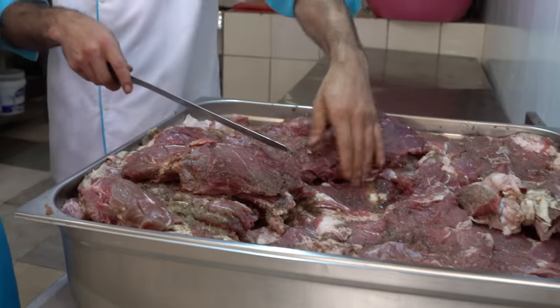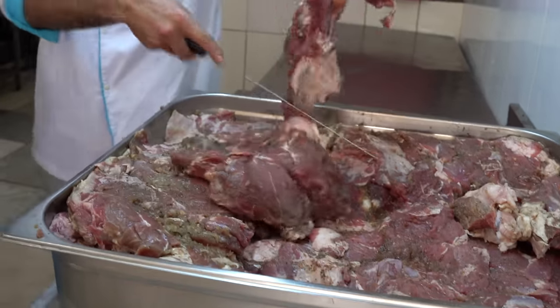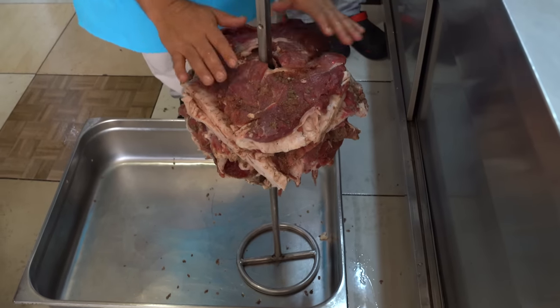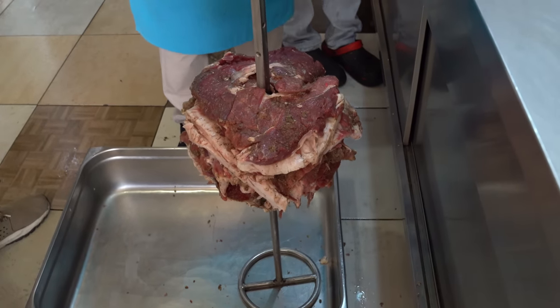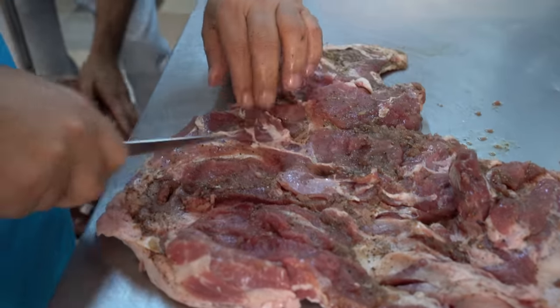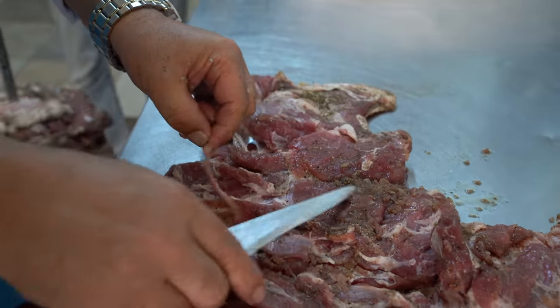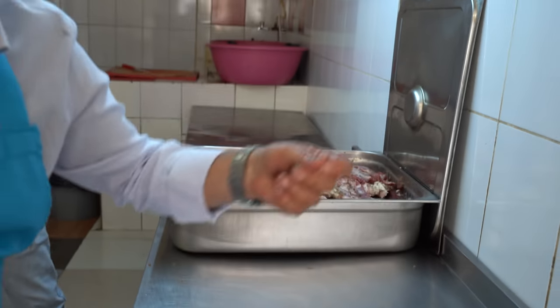Boot? Yes. This is the thigh. As we've been told, they use thigh, arm, and the kaburga, ribs. That's the only three parts of the animal they use. Oh, the chef is cleaning a bit of the meat.